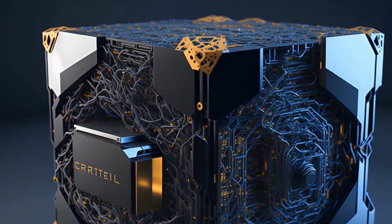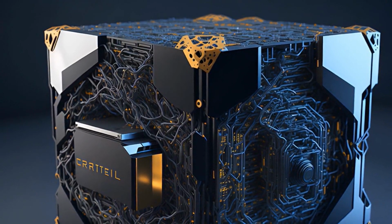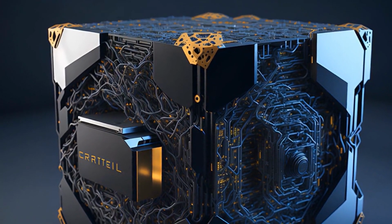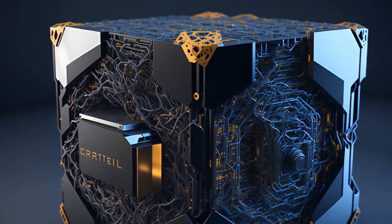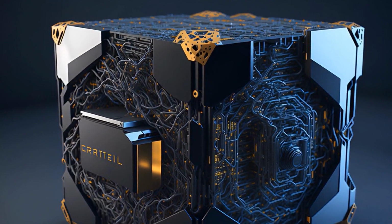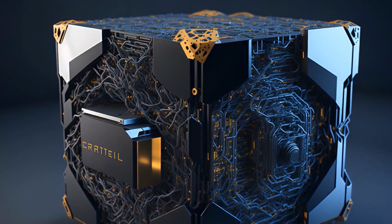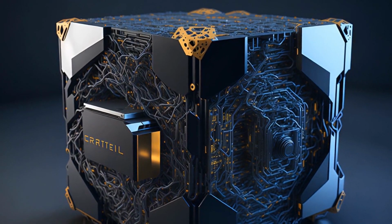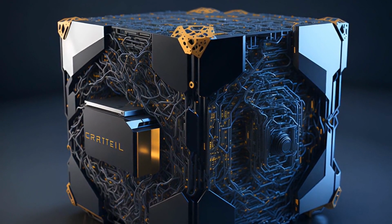Looking ahead, as quantum technology advances, we may see the development of smaller, more affordable quantum processors. Just as classical computers evolved from room-sized machines to handheld devices, quantum computers might follow a similar path. However, this process will likely take decades and require significant technological breakthroughs.